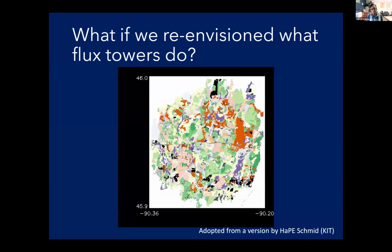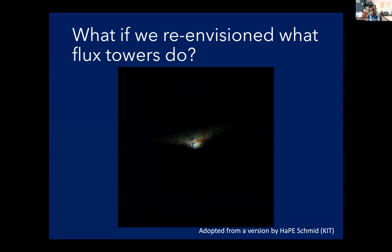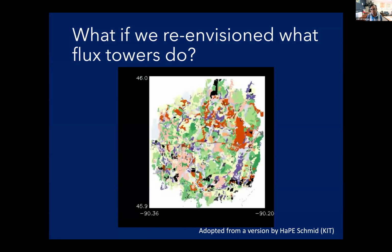So to kind of wrap this up, the thing that I've been working on closely with Stefan Metzger has been really thinking about, well, what if we re-envisioned what we could do? What if we could take advantage of the fact that this footprint varies in time and looks at slightly different things at each time? And if we had remote sensing that told us what is that slightly different thing at each time and how that varies in space and time, could we actually maybe come up with a new way to calculate fluxes?